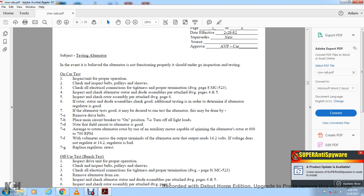Alright, subject testing alternator. If it is believed that the alternator is not functioning properly, you should undergo the inspection testing on the car. Check the inspection unit for proper operation. Check the inspection of the belts, pulleys and sheaves. Check all the electrical connections for tightness and proper termination. Drawing page number 8MC523. Inspect and check the alternator stator and diode assembly per the attached drawing pages 4 and 5. Inspect and check the rotor assembly per the attached drawing page 6. If the rotor, stator or diode assembly check good, additional testing is needed in order to determine if the alternator regulator is good.